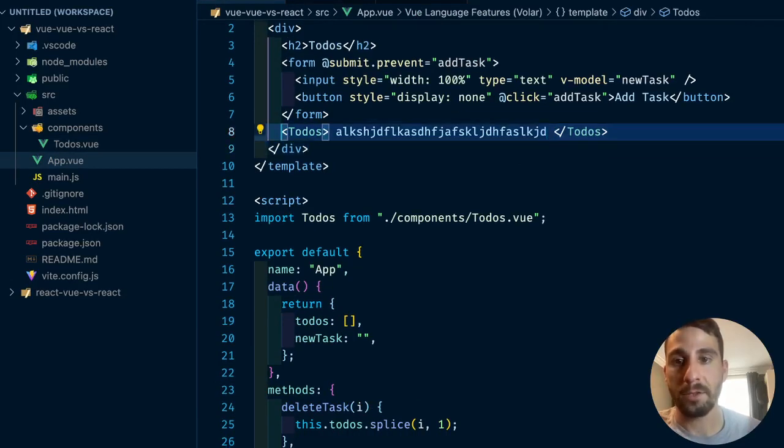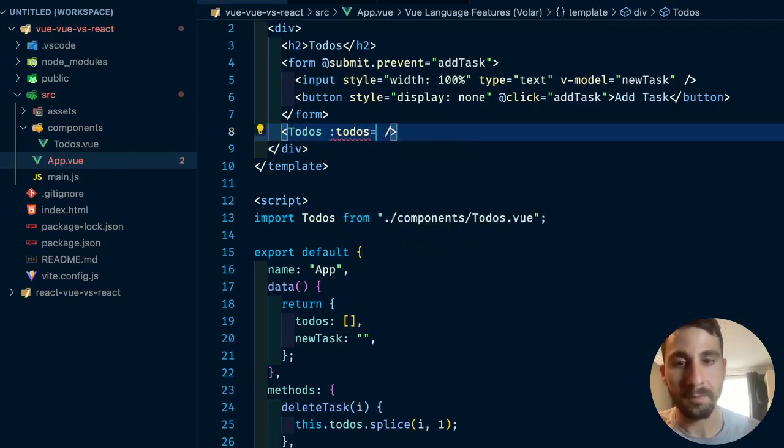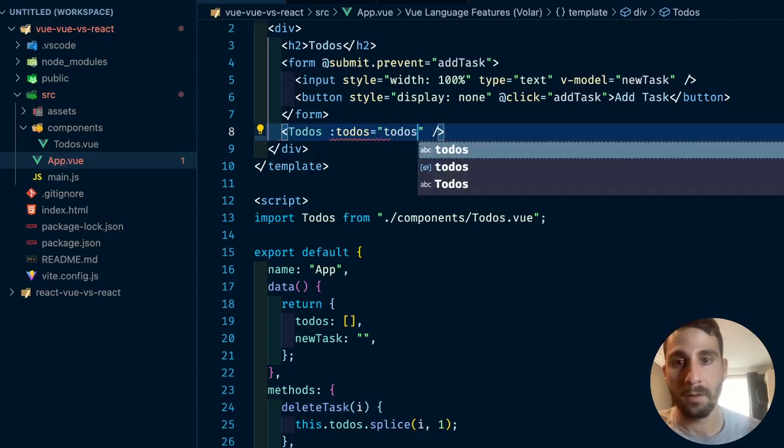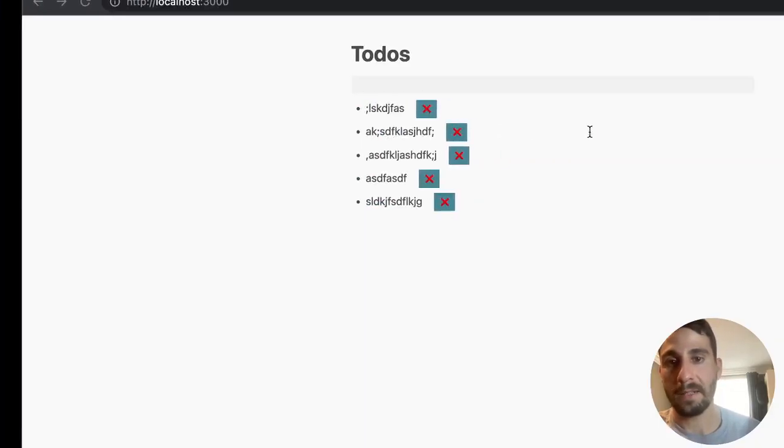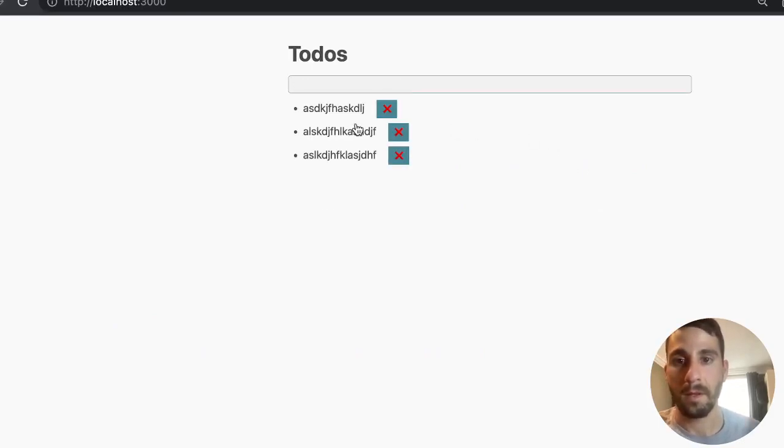So we're going to make this to-dos self-closing. But now we need to pass in a value. So we're going to pass in the to-dos. All right, so let's see if that worked for us. And it looks like it did. And let's see if everything is still working. So now we have an error.